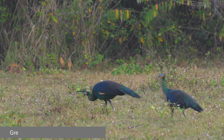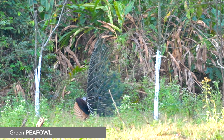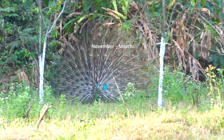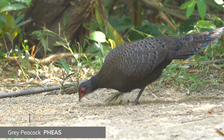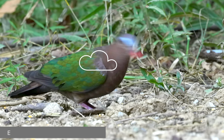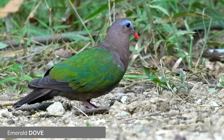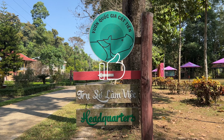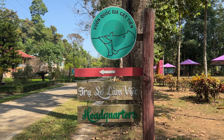We managed to photograph 62 bird species in just 3 days here. November to March is probably the best time to explore Vietnam for wildlife. Being a lowland area, you should expect rain and slightly humid weather during the season. Reasonably comfortable accommodations can be found within the park itself, where we spent 3 nights.